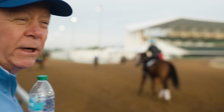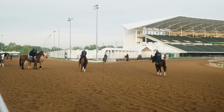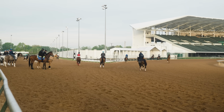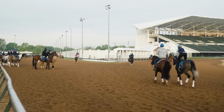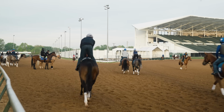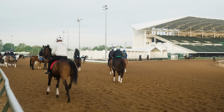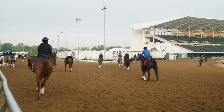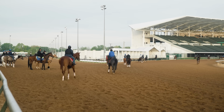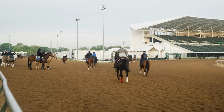Once again, the post position draw will be Saturday night, which is opening night at Churchill Downs. Saturday night's opening night of our spring season, and it will be night racing. I believe first post is 5 o'clock on Saturday night. So that'll kick off our spring season, folks. We'll race Saturday, and then we'll be dark Sunday and Monday. And then racing will pick up at 5-0 Tuesday and run through Derby Day on Saturday.